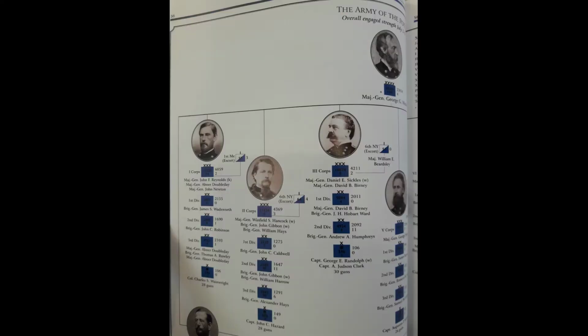And just all the detail in this book, it was a joy reading the order of battle for this battle. It was really, really awesome because he lists all the commanders, all the corps, all the divisions, all the brigades, all the regiments, all the artillery batteries.